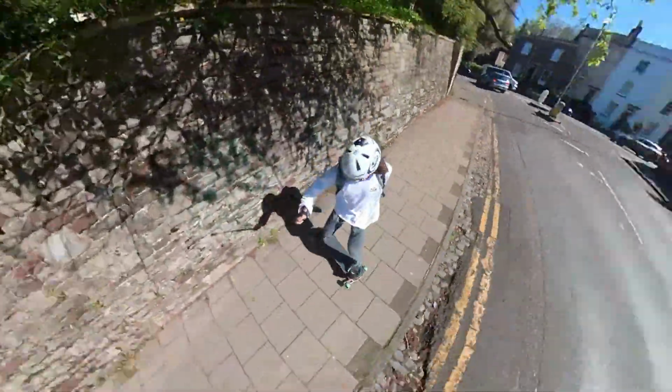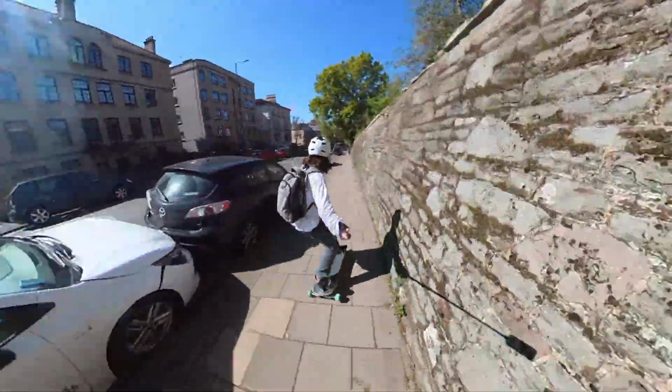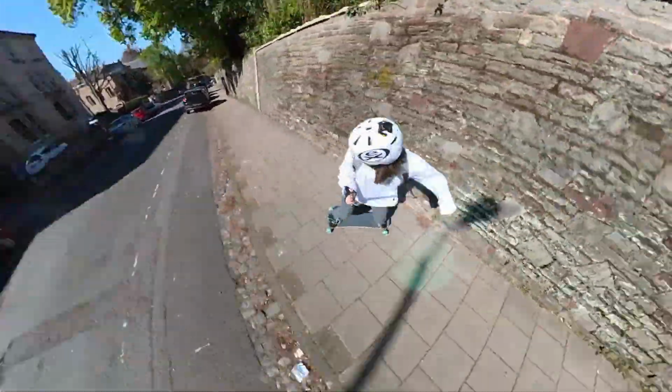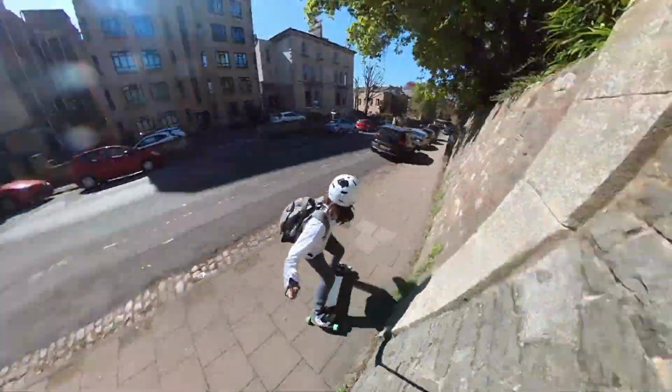After a little bit of exploring, I found a nice little narrow path with this sort of square paving, which is always great to practice for more technical freeboard riding. And I've got to say, if you don't ride pavements normally, definitely give it a go. It would be a waste to learn how to freeboard and not be able to go down pavements.